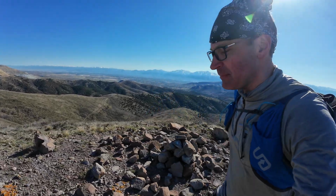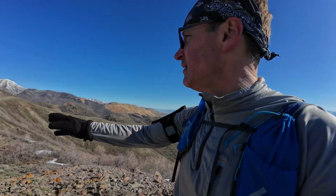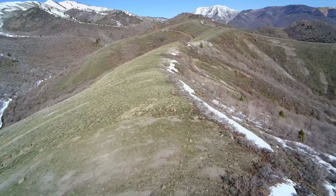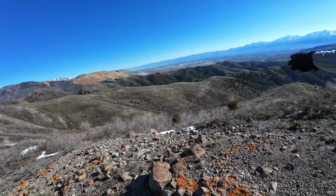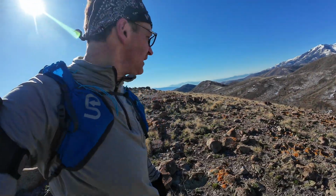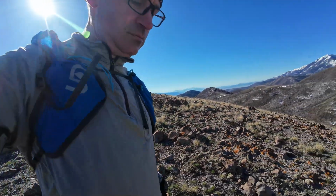All right, team, we're gonna make some descent here. We're gonna head down over this way, follow the ridge, cut back on the ridge here all the way down. You can see the trail. I think that's the way we're gonna go. Don't want to go back down that way. Very steep, very rocky as we're coming up.